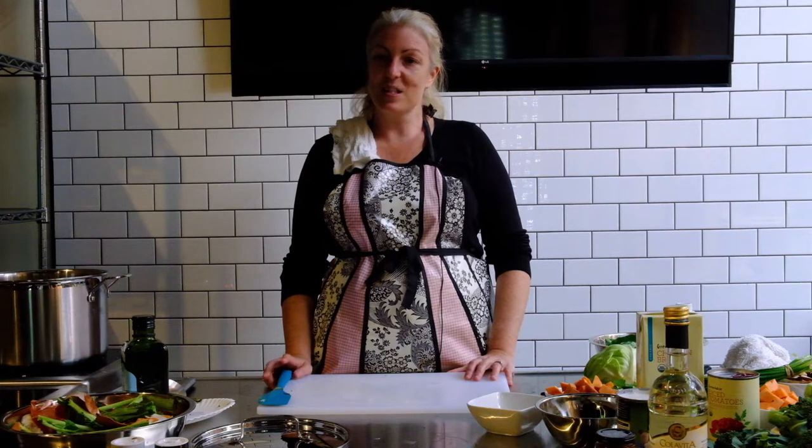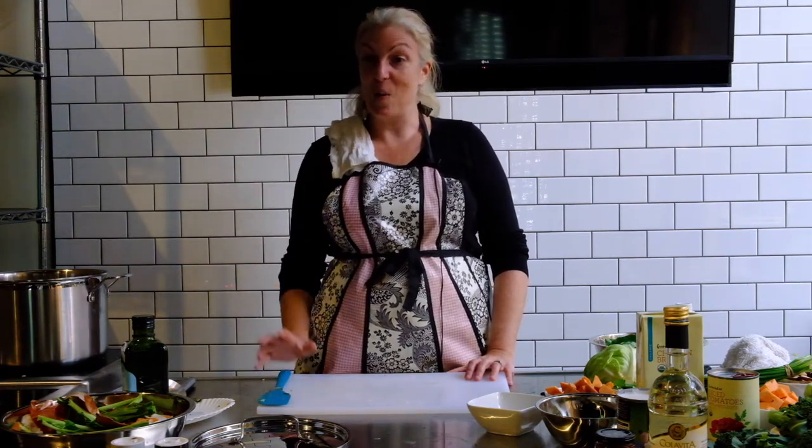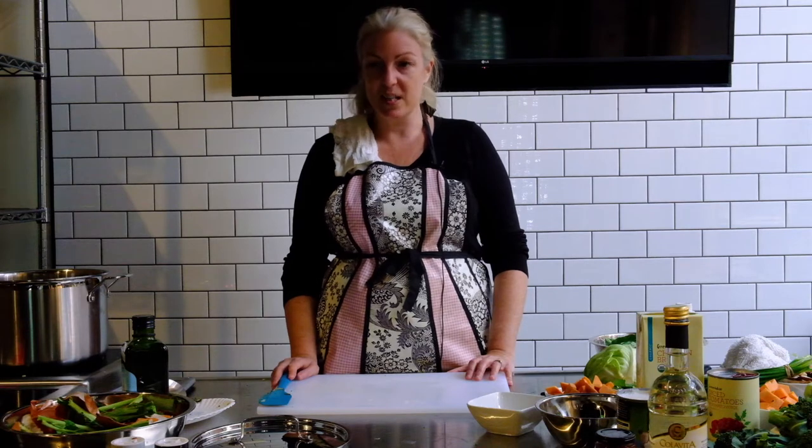But if you can, don't skimp on the spices. And once you've filled up your spice cabinet, you'll have them for a while as long as you store them properly. So you can check out IFAS Extension. They have lots of tips and tricks for storing spices and herbs to be able to keep them long term.